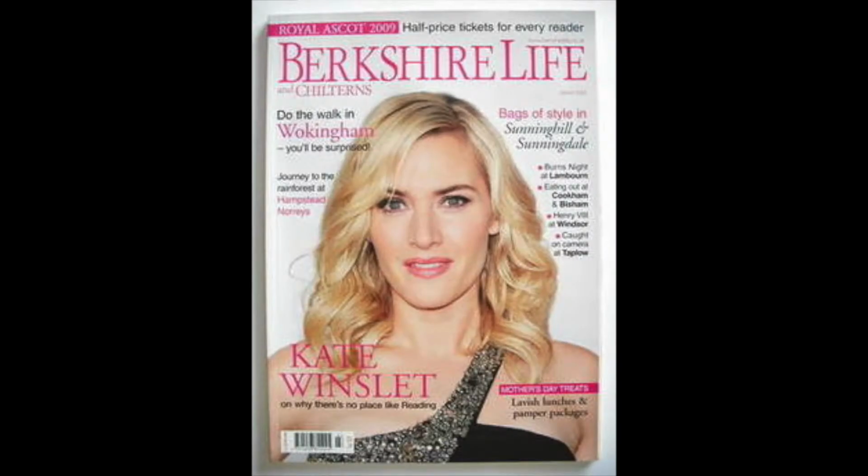Here is a front cover of Berkshire Life. My magazine develops the codes and conventions of this magazine, such as the use of a mid-shot of a model with extra diegetic gaze as the cover image. I think that this is an effective cover image because it draws the reader in, which is why I decided to use the codes and conventions of this magazine.